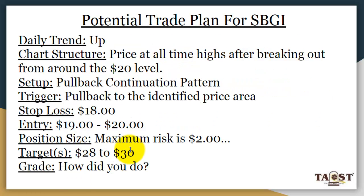And there you have it, right? That would put, if your risk is at a maximum of $2, anything north of plus $6 gives you a reward to risk ratio of plus 3, right? So that's worth looking at and thinking about.